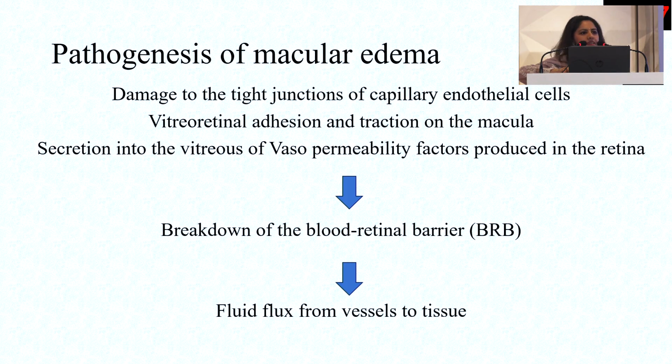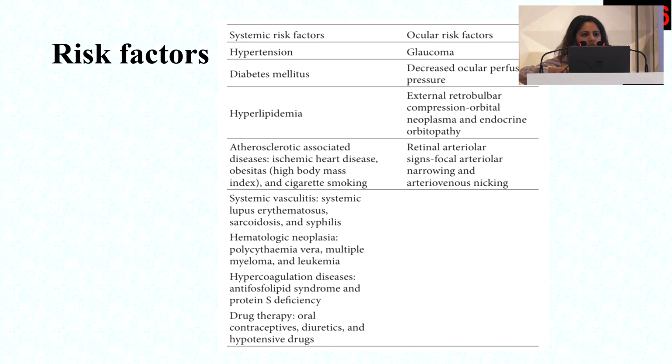So when the vessel is occluded, when there is a blockage of the vessel, there is a back pressure leading on to hypoxia, which causes the release of vasopermeability factors or the VEGFs, which will cause the breakdown of the blood-retinal barrier, and this leads to fluid flux from vessels to tissues. So what are the risk factors leading on to a retinal vein occlusion?